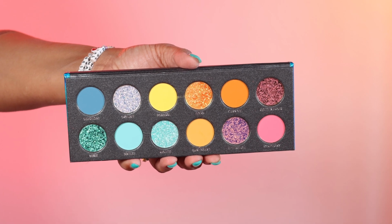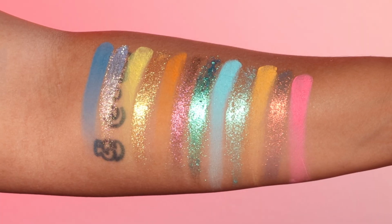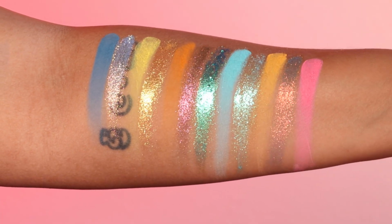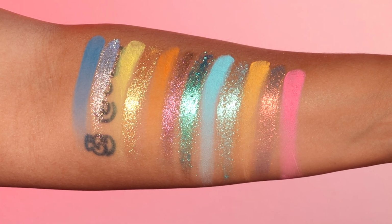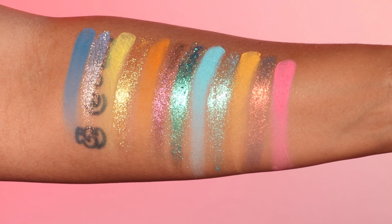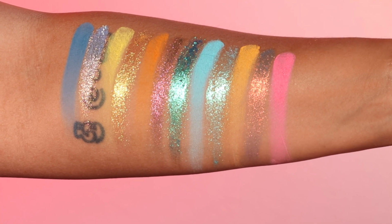Breeze is a matte blue, a light blue shade. Mojito is a light blue shimmer that flips from green to blue to silver. And then Surfboard is a more mustardy yellow shade. Afterglow is a really fun color. It's kind of like a mermaid shade, so it goes from orange to purple to green. It's very shifty. And then Symphony is a matte pink.